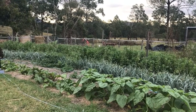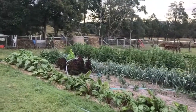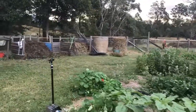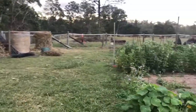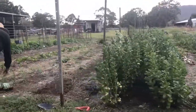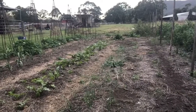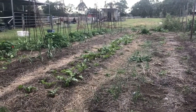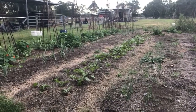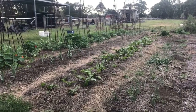If we keep walking down here, we'll just peek around this edge of the garden. You can see just what I'm planting on the other side. So this is relatively new planting, and I've got onions, beetroot and silver beet, my garlic's up, and then I'm growing the nasturtiums with the snow peas. So the snow peas will grow up those trellises, and it'll all look very beautiful in a few months.